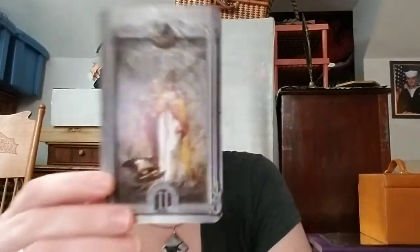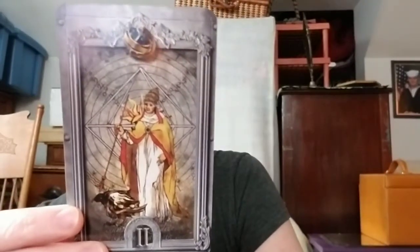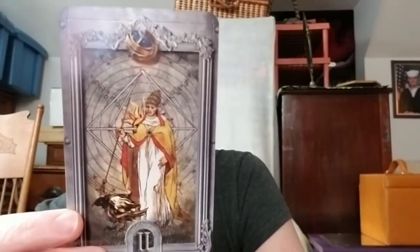So let's look at 2 and see. Yep, not at all anything I'm going to remember. Okay, a little disheartening because it's going to take me like a lifetime to learn these cards. It's so interesting to bring his prophecies into it. I just don't know if I'm going to be able to remember this.